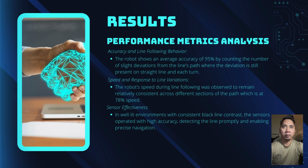For accuracy and line following, the robot shows an average accuracy of 95%, counted by the number of slight deviations from the line path, where the deviation is still present on the straight line in each trial. For speed and response to line variation, the robot speed during line following remained relatively consistent across different sections of the path, at 75% speed. Lastly, for sensor effectiveness, in a well-lit environment with consistent black line contrast, the sensor operates with high accuracy, detecting the line promptly and enabling precise navigation.